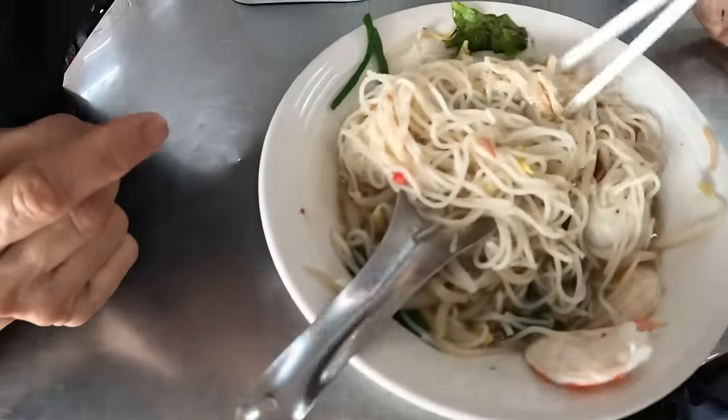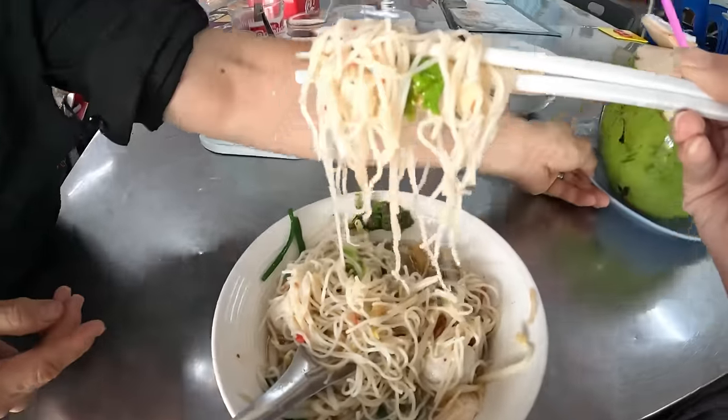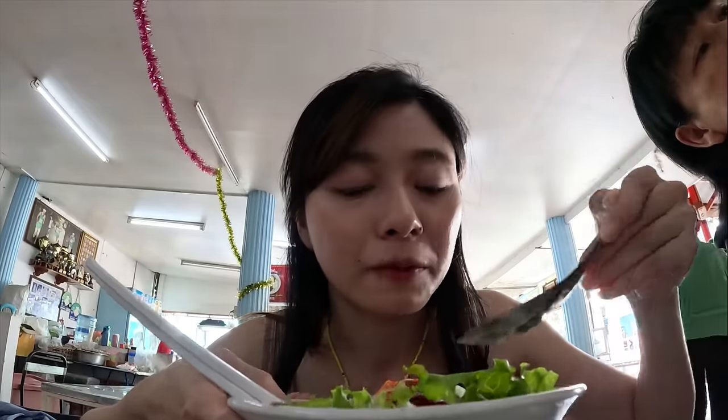Try this. Little Asian taste. Noodle style. Oh, Hokkien. Super nice, this Asian style Hokkien noodle soup. Nice, but I feel like the soup is very little.